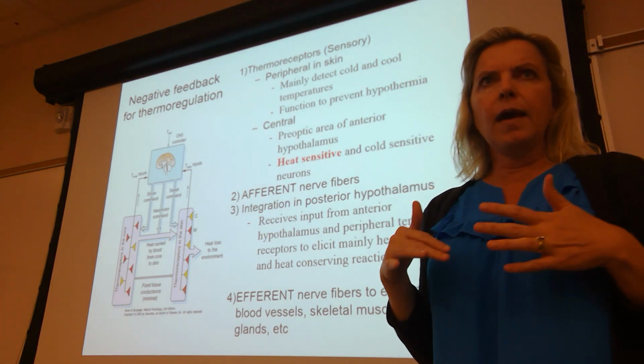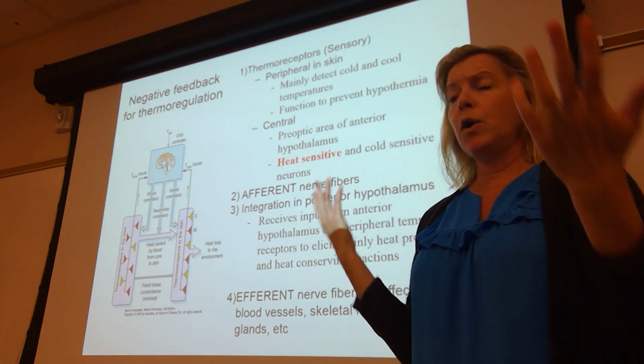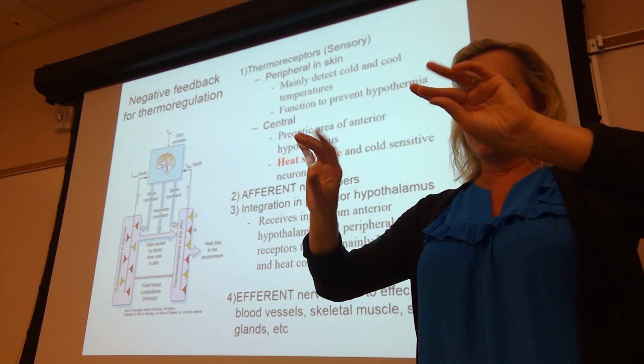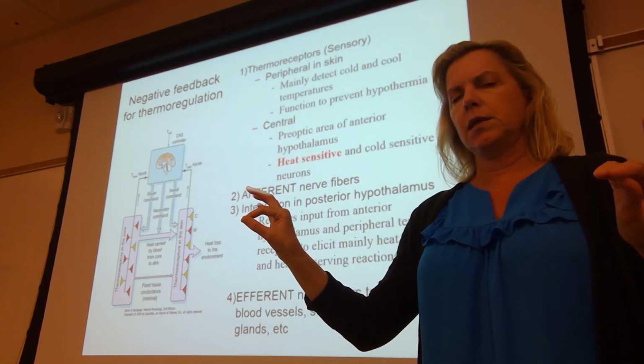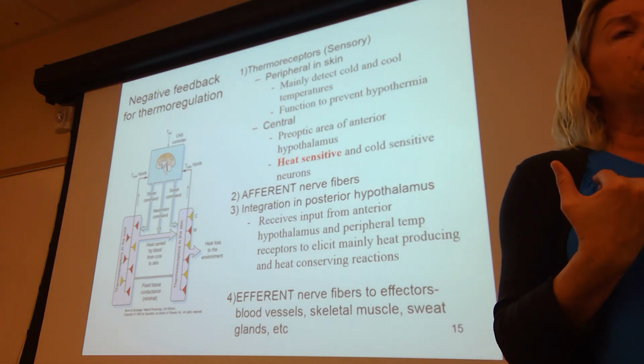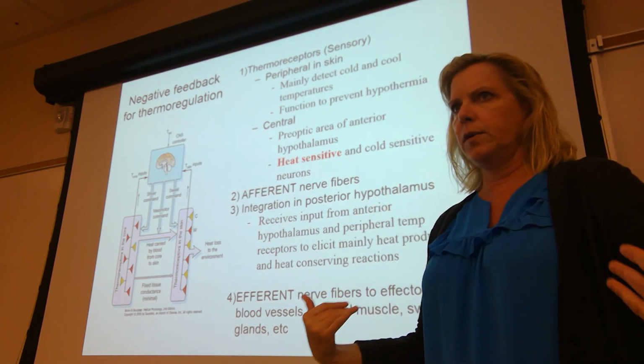Now, here's the thing. We find both of these receptors in both places, but we need to tweeze out more truth a little bit. The receptors that are found in your skin, those are called peripheral thermoreceptors. They're peripheral.